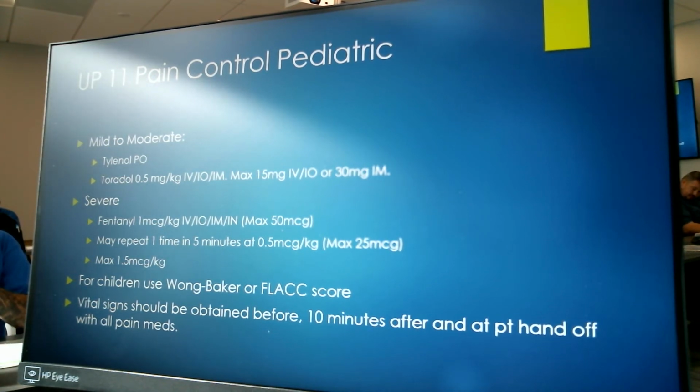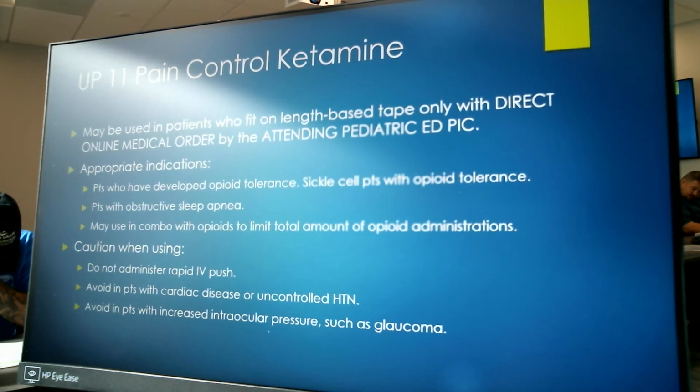It is not how many people do it, where they look at you and say, oh, you look like you have a Wong-Baker of two because you're just sitting here chilling on a stretcher. That is not how it's done. You physically show them the pictures and ask them where they are on that pain scale. Okay? And then again, making sure you're obtaining your vitals.